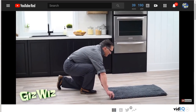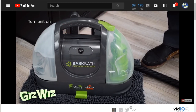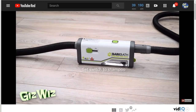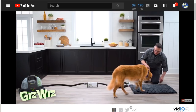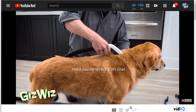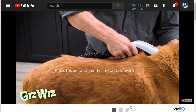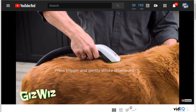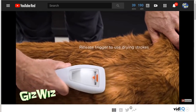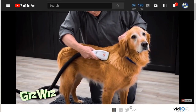Next, lay down a mat or towel for your dog. Now plug in the unit and press the power switch to the on position. Set the rinse shampoo switch. When your dog is on top of the mat or towel, test the water to be sure it's warm. Then hold the spray nozzle directly on the coat, and while pressing and holding down the trigger, gently stroke downwards following the natural fall of your dog's coat. For optimal cleaning, keep the nozzle flat on the skin. Then, by releasing the spray trigger, use drying strokes to suction up any moisture and continue as needed.